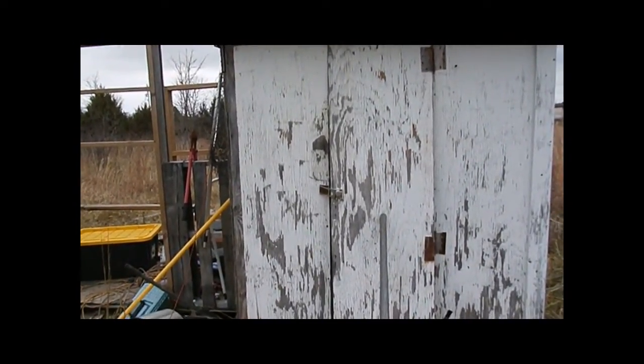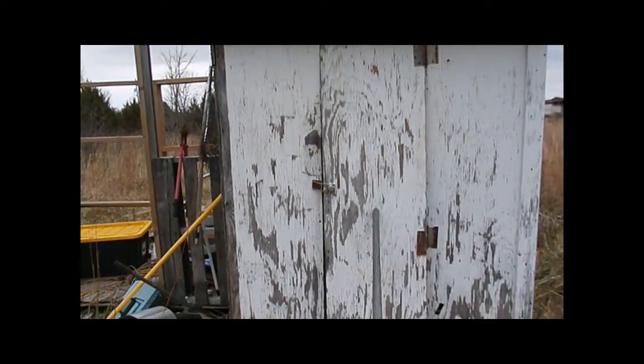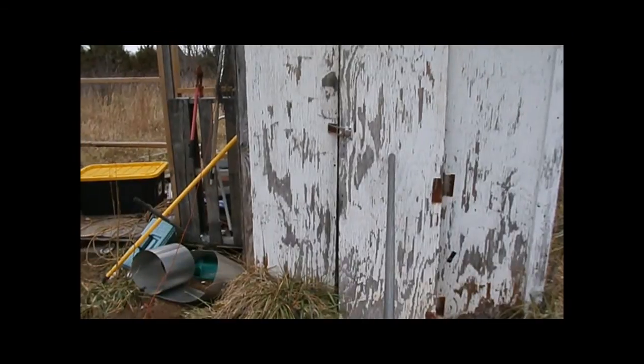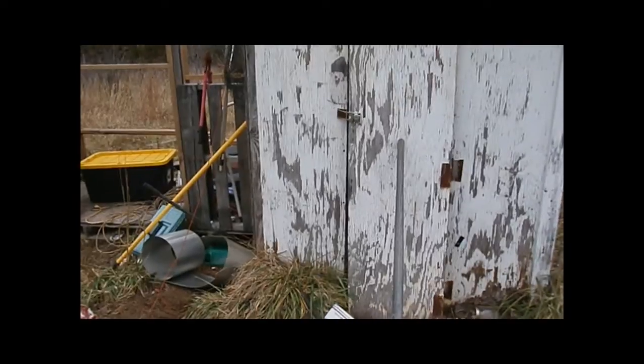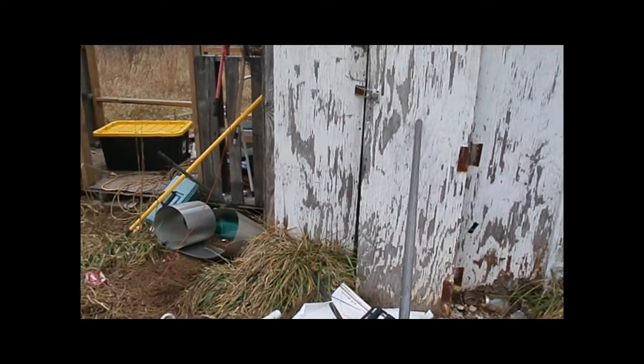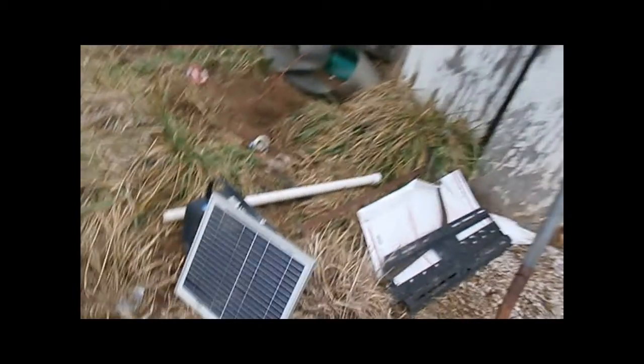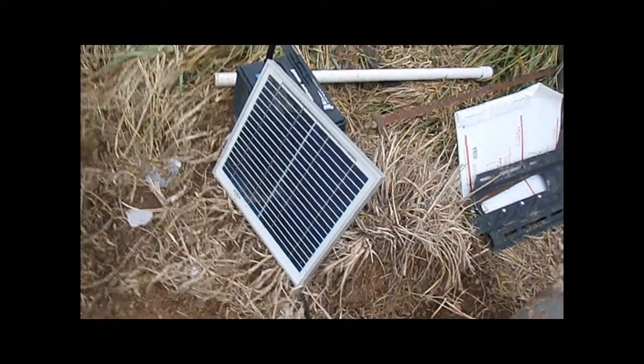We did do our laundry, and that took quite a bit of battery power as far as the well pump went. Just about drained it down, and it's been a couple of days ago, and it hasn't really fully recharged yet. This is a little solar panel. So it's a little 10 watt.